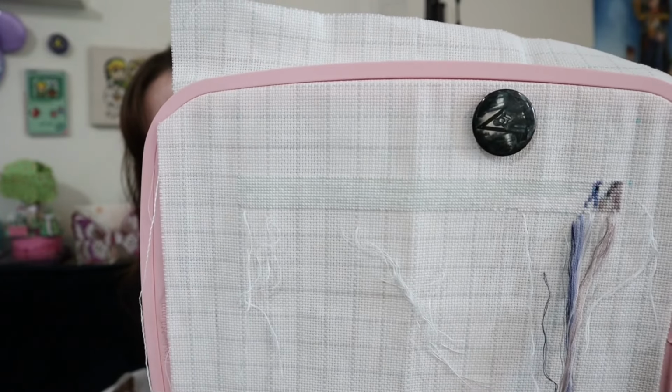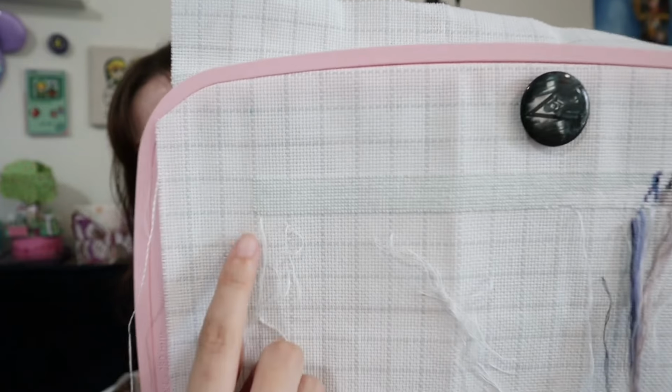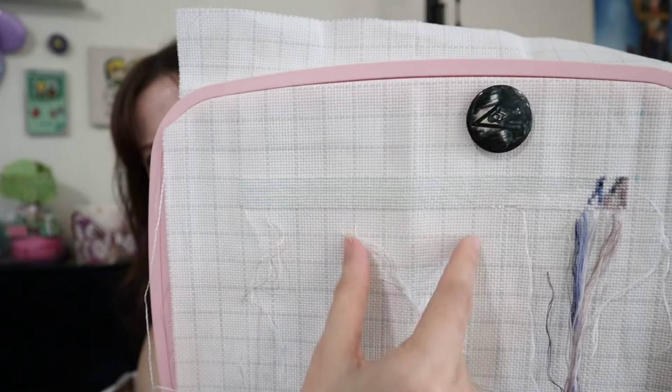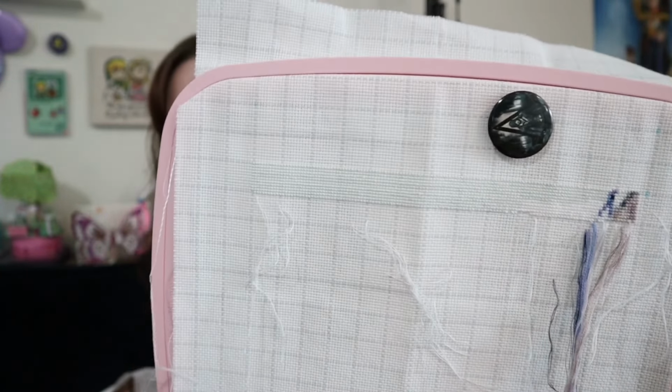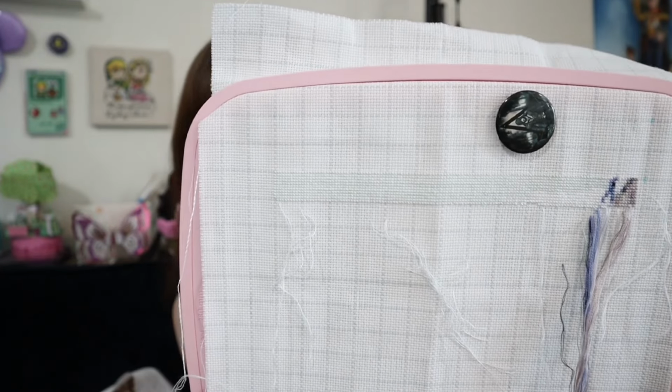I am getting to a point though where there's going to be less sky, so I think right here is going to be the start of some buildings over on this side, and so then the sky will just be in this middle chunk. So there will be less of it, which will make it a little bit funner to stitch. There will be more to see hopefully the next time I show it.